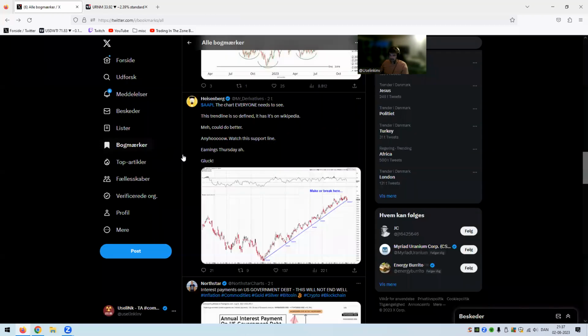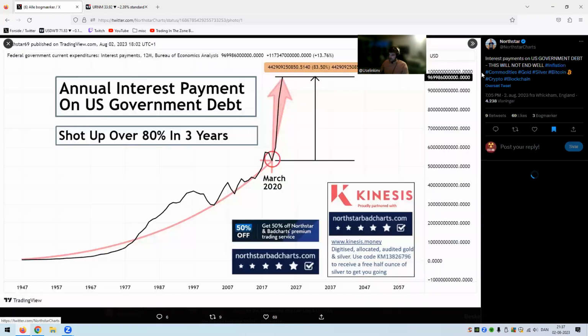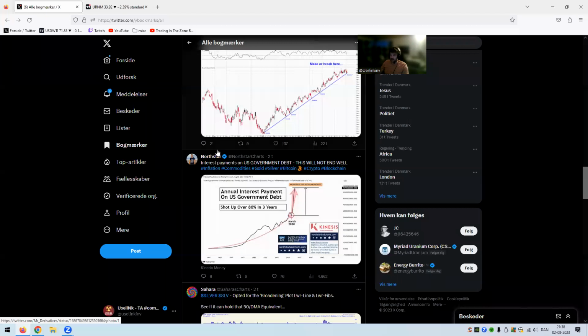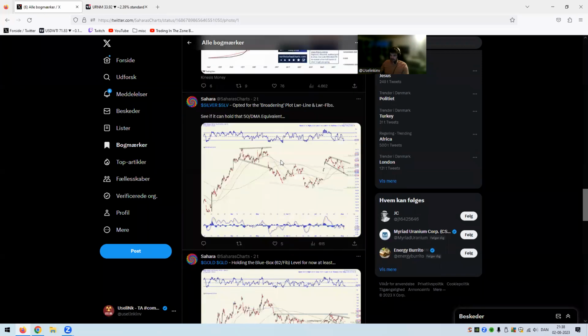point in time. North Star, great guy, Kevin. Interest payments on the US government debt. This will not end well. I agree. Look at this. Since March 2020, 80% more annual interest payments for the US government. They need to get the rates down big time, because then their payments will obviously get lower. So yeah, this is a ticking time bomb in the making. And how they get out of this one, I have absolutely no idea.